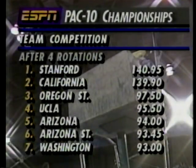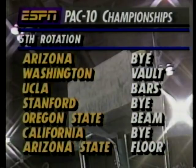Anna Basaldua recorded a 9.3 on the floor after 4 rotations. Stanford and Cal obviously with an extra event. Oregon State, UCLA's moved up. Arizona State, and Washington has moved downward. Chris Marlowe along with Gordon Maddox, the Pac-10 Women's Gymnastics Championships. Washington now moves to the vault. UCLA bars, Oregon State beam, and Arizona State on the floor.